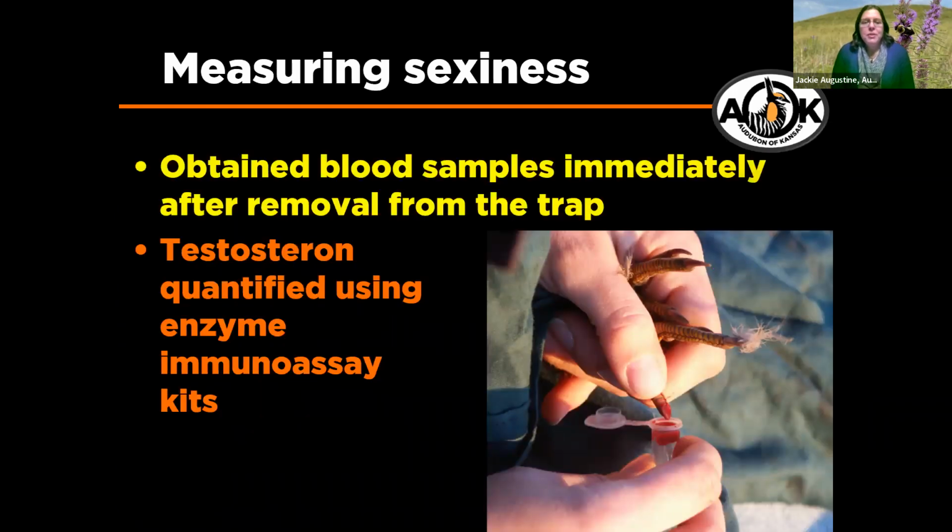And then to measure testosterone, immediately after we remove the birds from either the walk-in trap or the drop net, we measured testosterone using a blood sample and enzyme immunoassay kits.